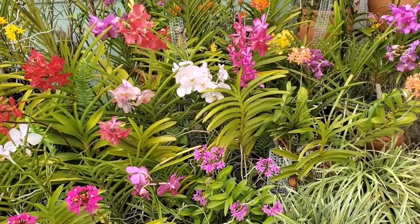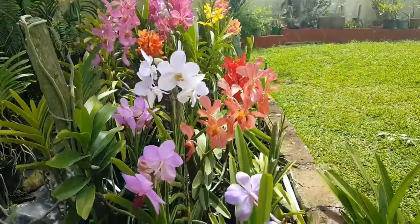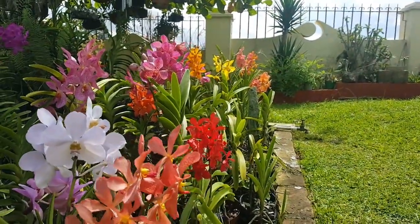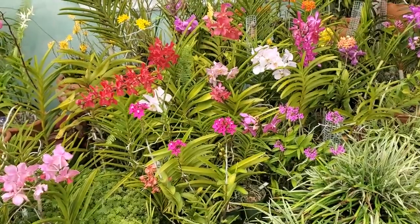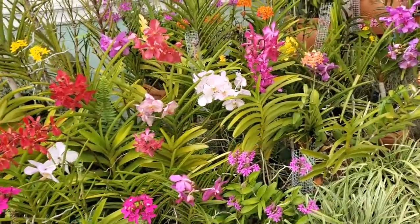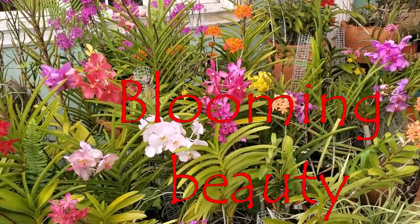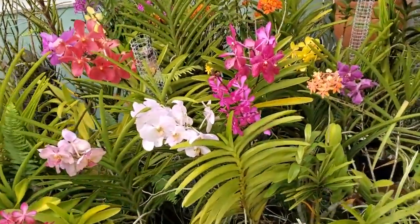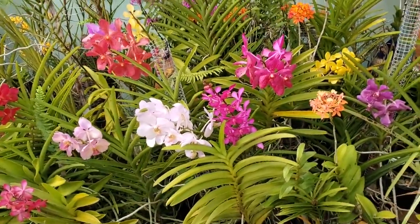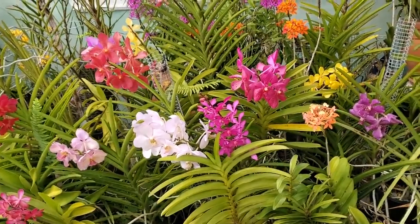So my 3 favorite names: one, I like Glorious because my other bed across from this one is actually called Faithful because it is really a faithful bloomer. So calling this one Glorious, I like that suggestion because of course this one tends to have a lot of glorious blooms. I also like the name Blooming Beauty. Yes, guys, because this one is always having some beautiful bloom, and it is always so beautiful. So I really like the name Blooming Beauty as well.